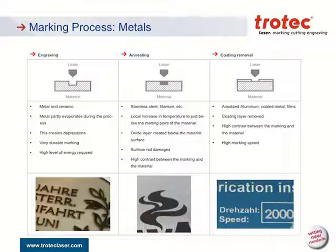And then we also have coating removal, where we have a coating that's applied to the top surface of the metal, and we want to remove that coating without affecting the material underneath. And in cases that we would do coating removal would be anodized aluminum, coated metals, films, things of that nature.